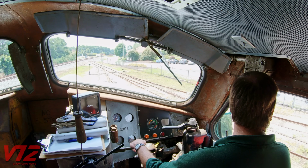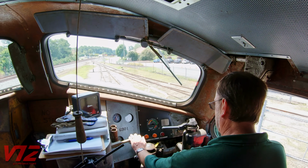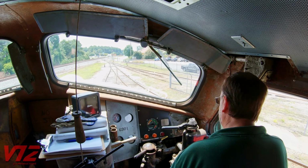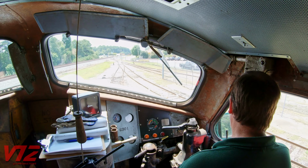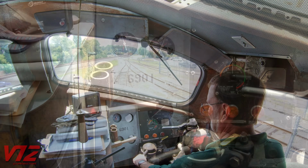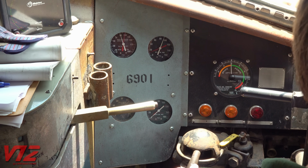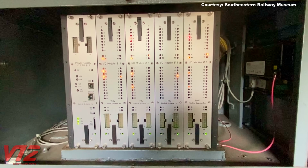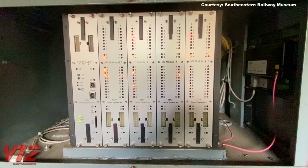Back inside 6901, it really feels like you've gone back in time, but there have been some updates to keep the engine running. One of the big additions was a TMV microprocessor-based control system installed by Norfolk Southern. Here's a shot of its traction engine control system.